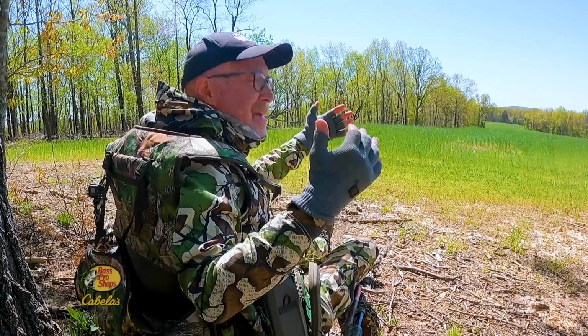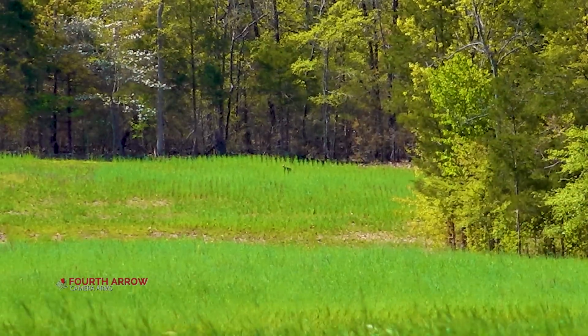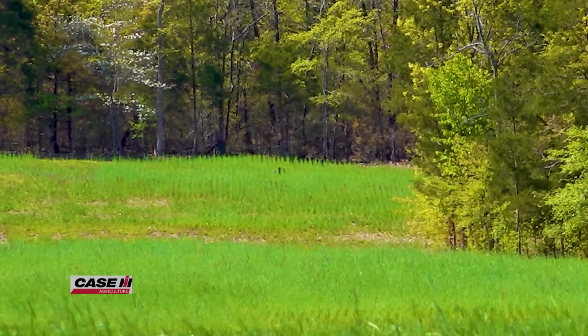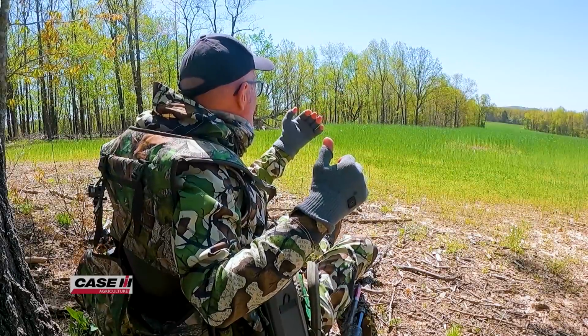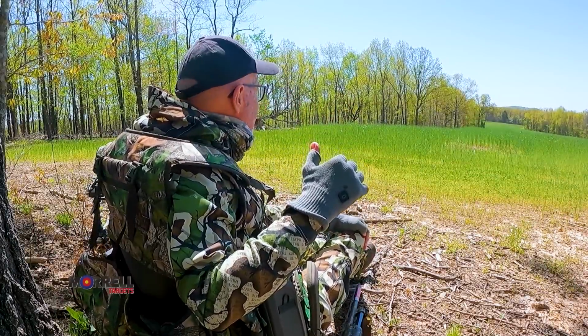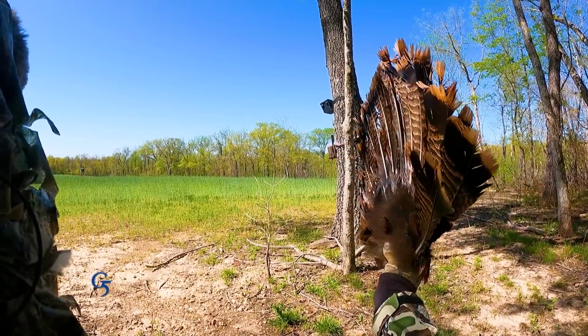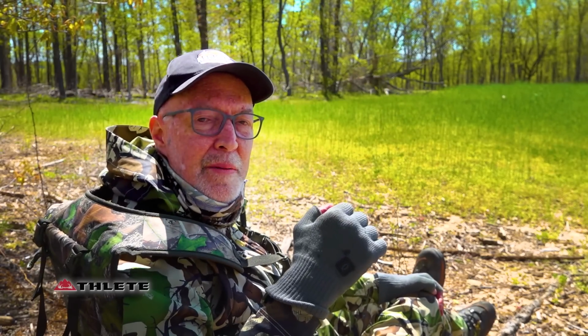We watched, I think, the same tom come from 500 yards. This field's 500 yards long. He came up through here. I didn't want to call because it's so far down there. Wind is loud today. He got in the bottom. Daniel fanned a little bit. We got a turkey fan. He cut in the timber. I called. Gave up on him.